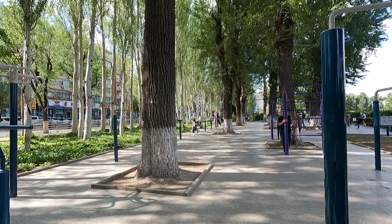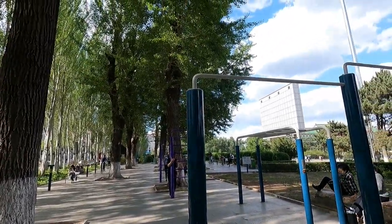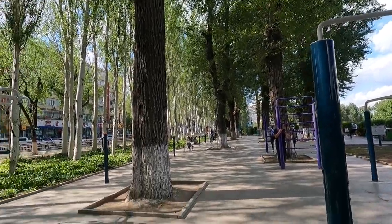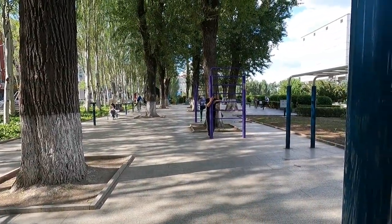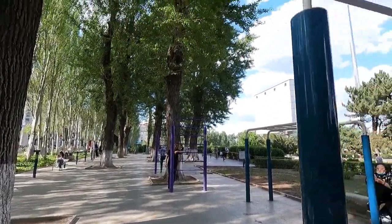And like I said, if you watch my videos, you know, when I'm out, if I see a pull-up bar, I've got to hit a few pull-ups. And lucky for me, I saw one right here. This is still here at Culture Square. See a lot of different exercise equipment. People out here utilizing it, staying healthy. So let's do a few pull-ups.